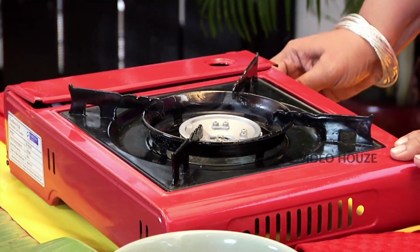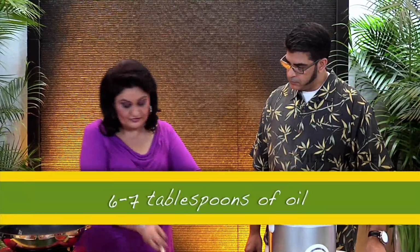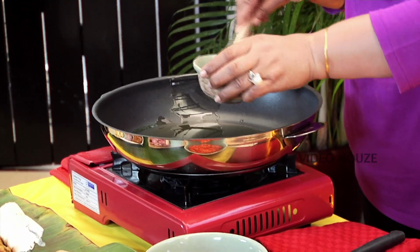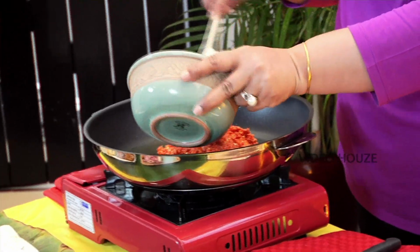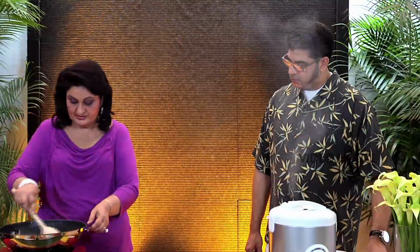So we start frying this ground paste, the sambal. Can you pass me the pan, please? We're going to be using at least 6 to 7 tablespoons of oil. That's a lot of masala, and it has to be fried very well. Good 10 minutes of frying, maybe even more, maybe 15. Let's see how it goes.